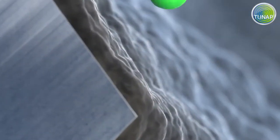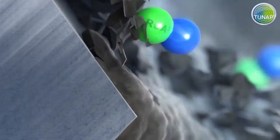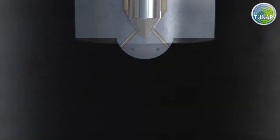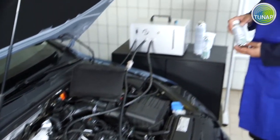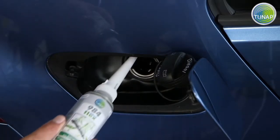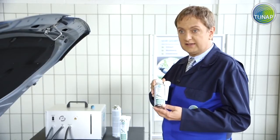The innovative ROA2 technology removes the contamination permanently and ensures that the fuel is atomized properly again, with the result that the vehicle regains its full performance and fuel consumption is returned to normal. With TUNAP Injector Intensive Cleaner, we have cleaned the injectors to the same level they were when the car left the factory floor. To avoid this effort in future, you should use TUNAP 984 Injector Direct Protection regularly.